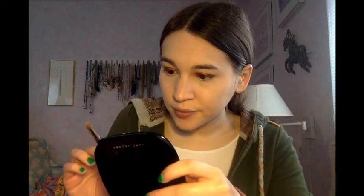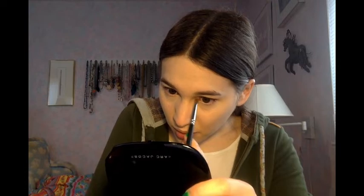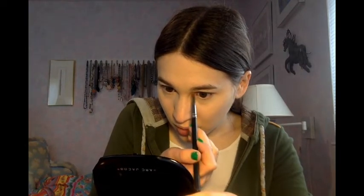I don't know what is going on outside right now. Hang on one sec. Okay, so I just finished applying that inner corner shade. I think they're cutting something down outside. I don't even know.